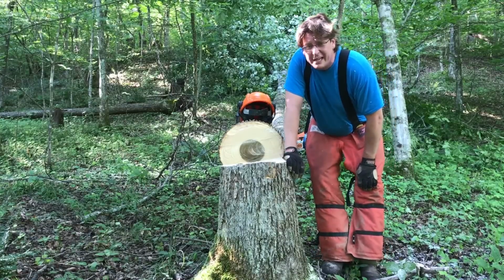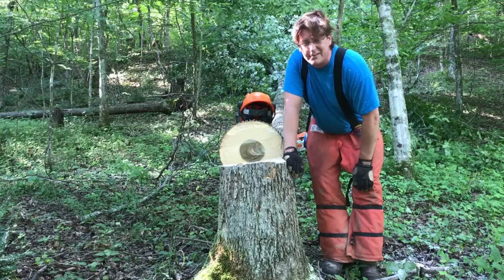Man, I love it when they fall that easy, but I don't like it when I get my saw stuck. Part of it.